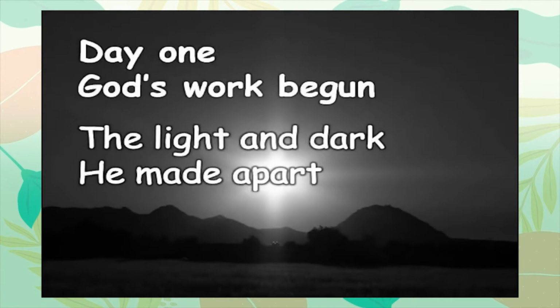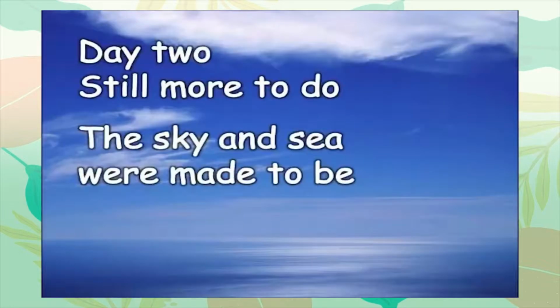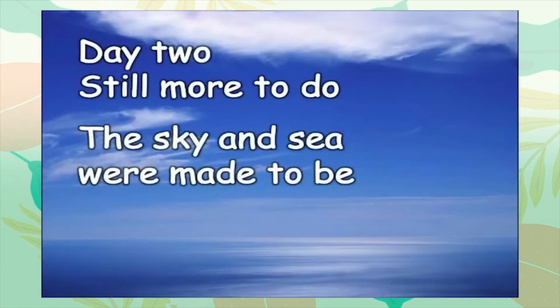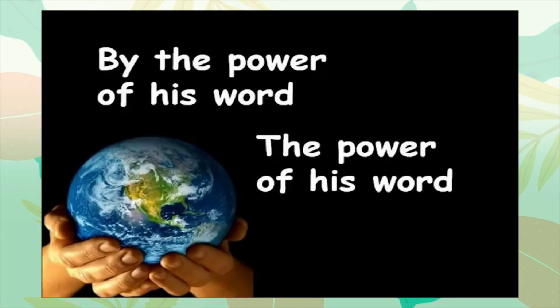Day 1, God's work begun. The light and dark He made apart. Day 2, still more to do. The sky and sea were made to be. And it was good, just as it should. As all creation God did form. By the power of His word. The power of His word.